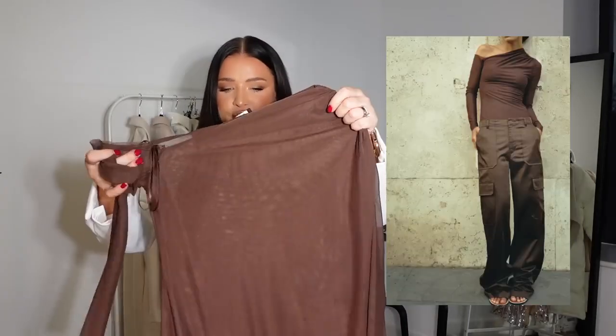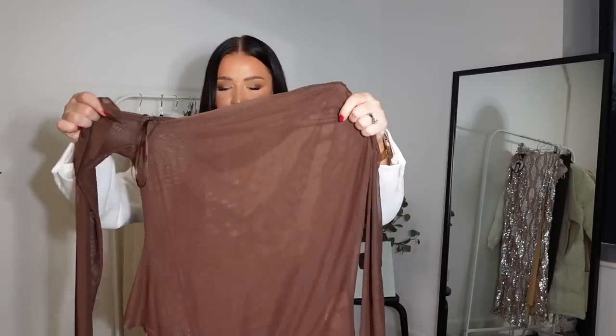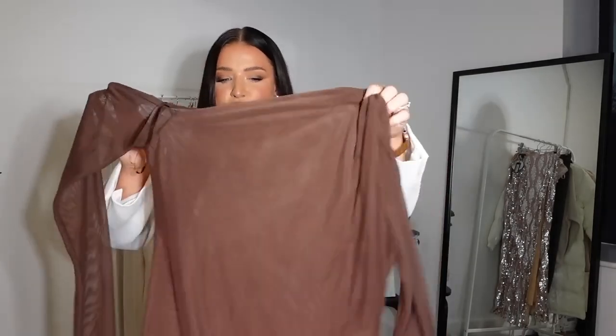I'll add a picture here of what it looked like when I bought it on the website, but it's not what I thought. It's in an XL, so I think it's way too big for me as well. So I'm actually not even gonna try this on. It's a complete no, because look, it is literally full blown transparent.